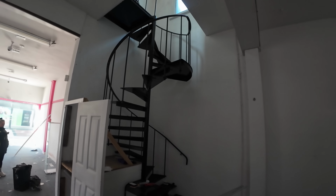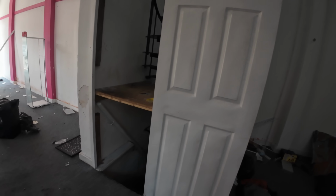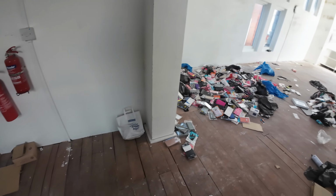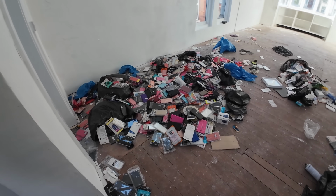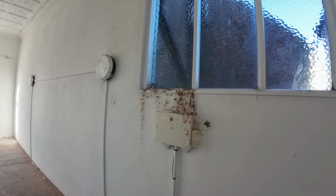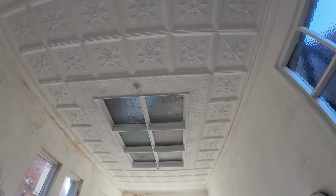Loads of them. A spiral staircase, but not very practical. Assuming that's going down to the basement. Wow. A few phone cases there. Something growing in it. Beautiful ceiling though.